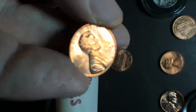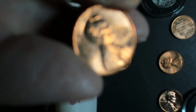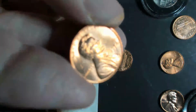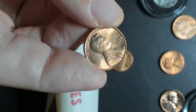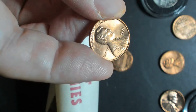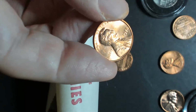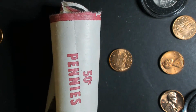There we go. Shoot, look how clear those fields are. Oh, maybe they're not so clear. I see a lot of spots. Well, that's too bad. Okay, let me move on to this next row.